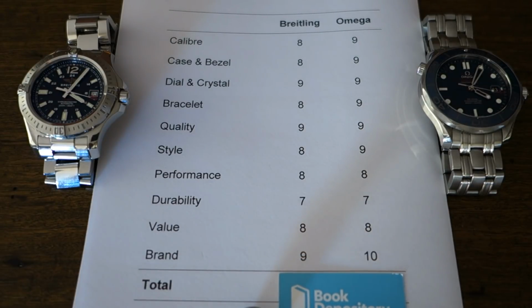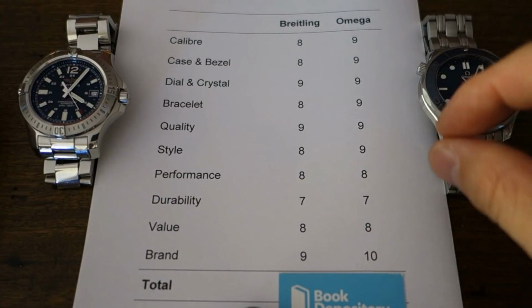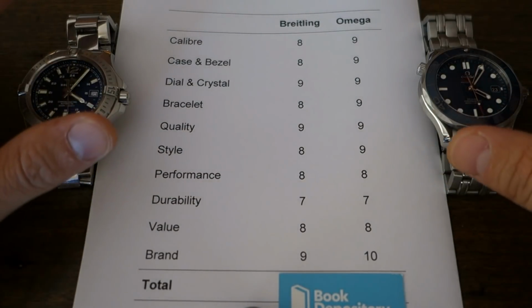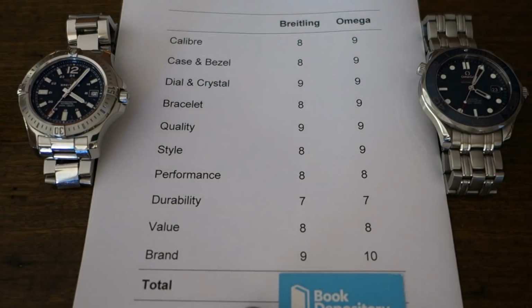Okay, last one, guys, brand. So Omega, I'm not going to mention too much more about it. I've given 10 out of 10 before because I think it is easily in the top 5 brands in anyone's consciousness. If you just ask anyone off the street, in terms of brand awareness, Omega is right up there, in terms of what they've achieved.